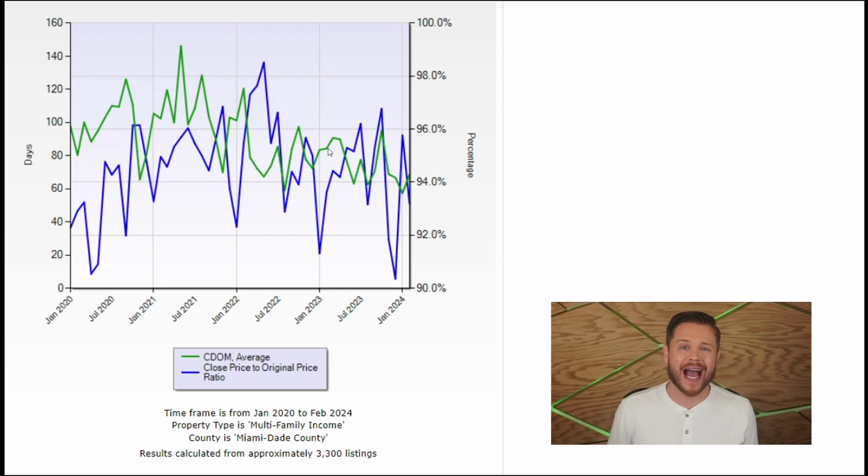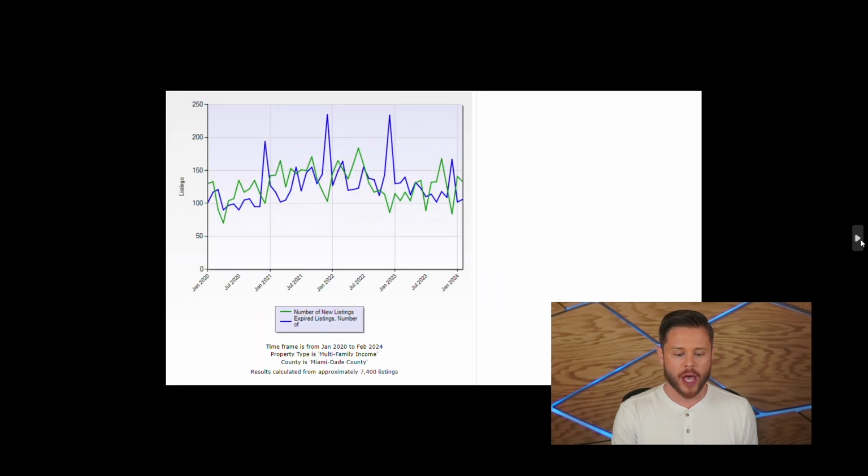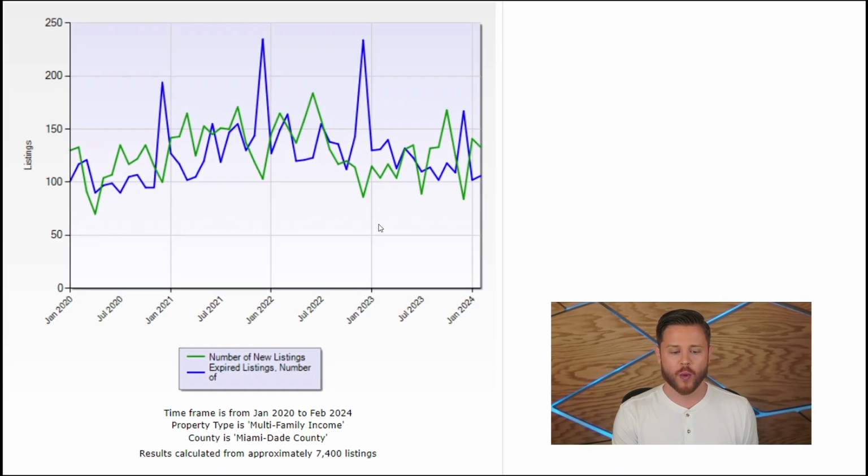Year over year was 93.6%, so not a huge difference there between 93.6 and 93.2 right here on the year over year time scale, but nonetheless, interesting to see that we have big, huge fluctuations in that close price to original price ratio. And a lot of that could be due to just the fact that, the sheer amount of sales, we're not dealing with a huge population. So when you don't have a huge population, it's much easier for there to be large swings like that. And generally we would see that as not being as statistically significant of a data point, although it is still something to pay attention to.